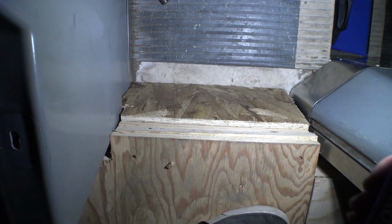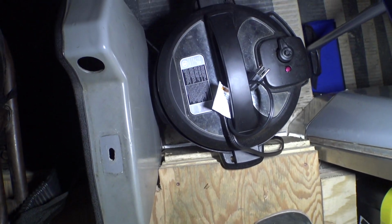But I was able to make this little plywood panel right here to put over that hole that goes into the intakes and keep all the heat from drafting out of here. I just needed to make sure this was actually completely sealed here. There we go. I should probably put a latch or screws or something on that. For now, we'll just stick the Instapot up against it. There we go, that'll work.